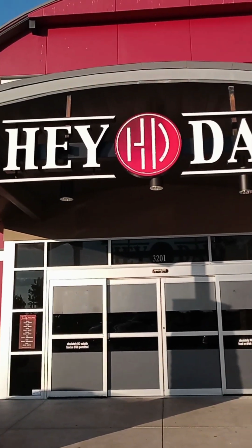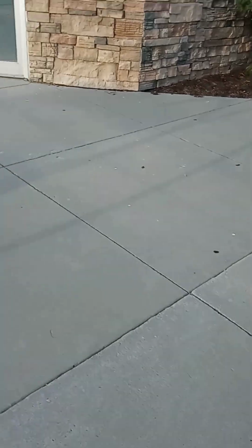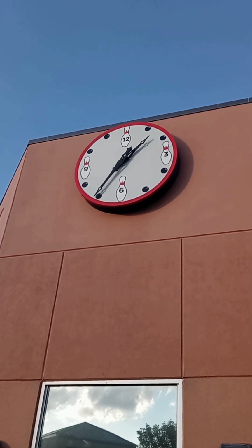My wife's friend had a birthday at Heyday yesterday, and this is my first time going. Let's check this place out. First things first, on my way in, I noticed this awesome bowling clock. It's no secret that I'm a fan of clocks, and I want to take this sucker home.